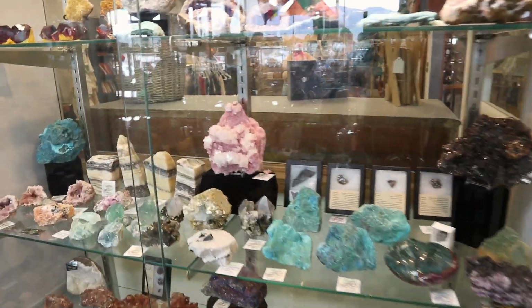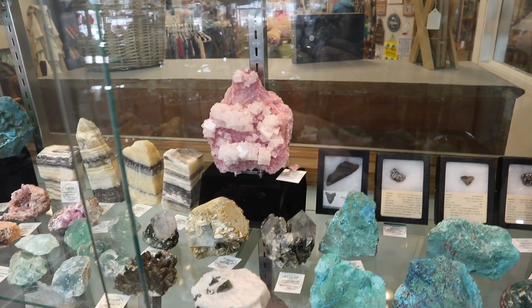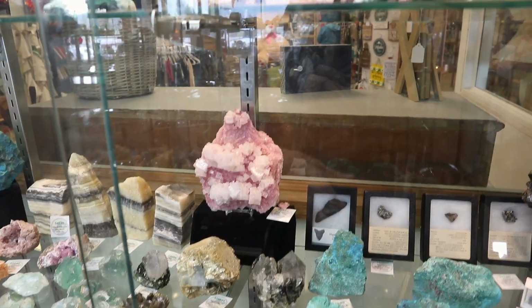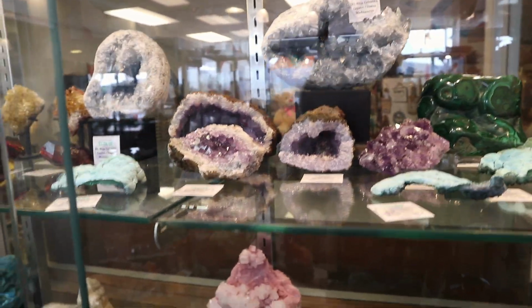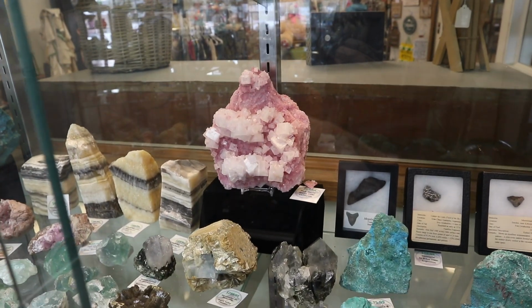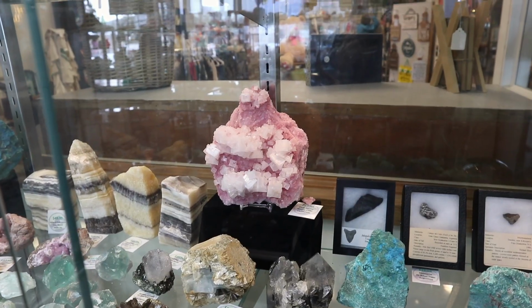Now this is cool. They've got a whole bunch of minerals, and of course minerals are much older than all of us, so they definitely qualify as vintage. Neat piece of malachite here, and various geodes. I am really interested in this pink halite from California. That's a neat looking color and piece.